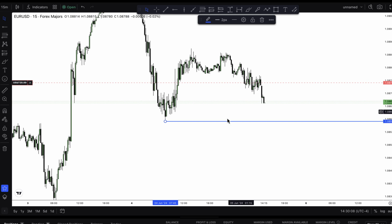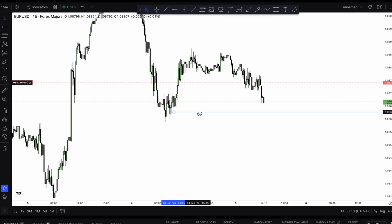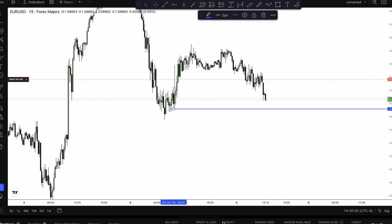So right here, I want to take my profit honestly, below this liquidity area. I just want to close my position right there, and then I'm done for the day. Next day, I will take the same trade and see how it goes.